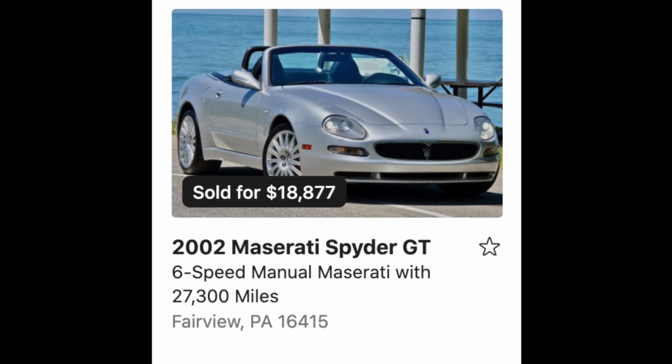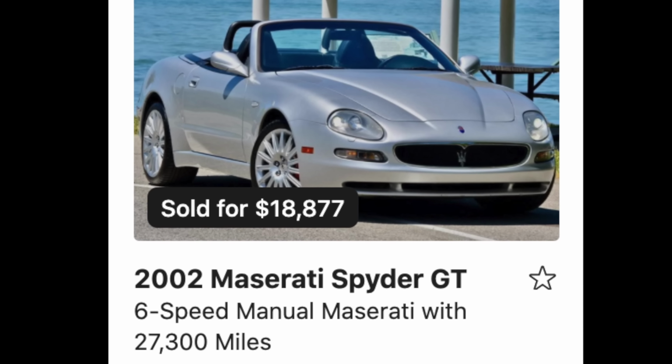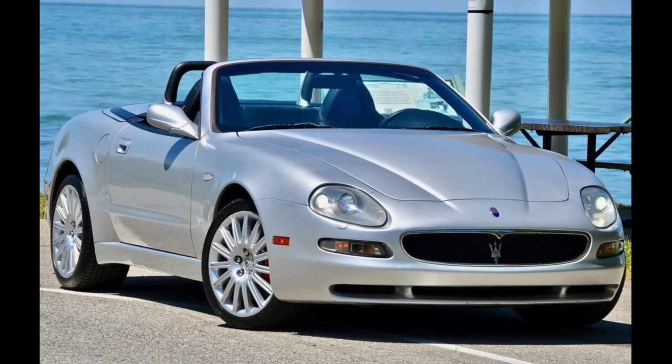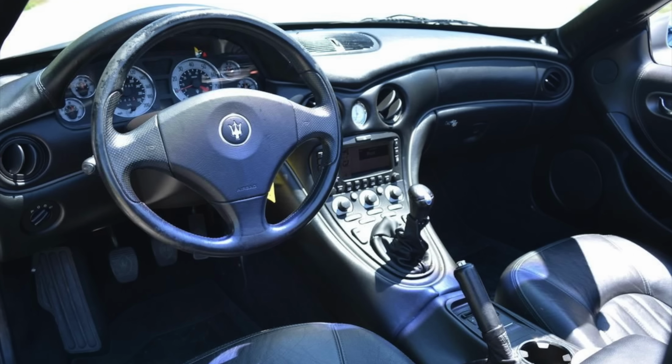And then maybe most interesting, we sold a 2002 Maserati Spider with no reserve for just under $19,000. I was thrilled with this seller's decision to go no reserve, and he did well because of it. No reserve cars consistently bring more money, more excitement, more interest. People are just far more excited by them. And this one was a nice Maserati. The Spider is the best looking Maserati from this era. The manual transmission was great. The sale price was nice, right in line with expectations.